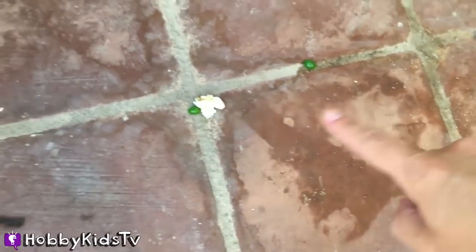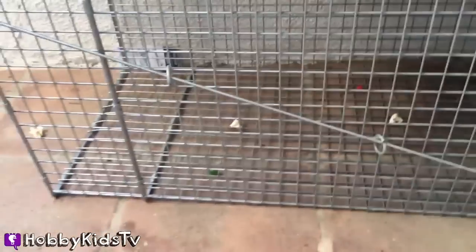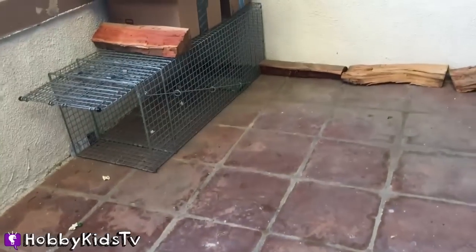So we added just a couple jelly beans leading into it because we do know that he likes candy. We don't want to feed him candy, but it may be the only way to get him in there to capture him so he can go back in the wilderness. There is the camera, and hopefully it'll capture his capture. We'll find out.